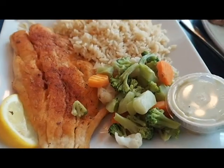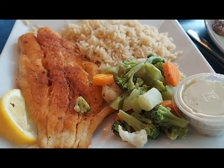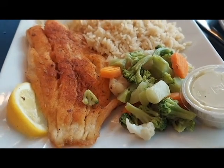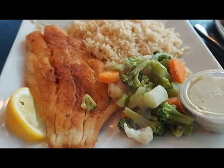Okay, the last entree that we have is the grouper dinner, and I have had grouper and it is delicious. It's called Mel's Gulf Grouper Dinner, grilled, fried, or blackened grouper, and it comes with two sides, and I got the side that they usually just bring it out with, which is pilaf rice and steamed vegetables.